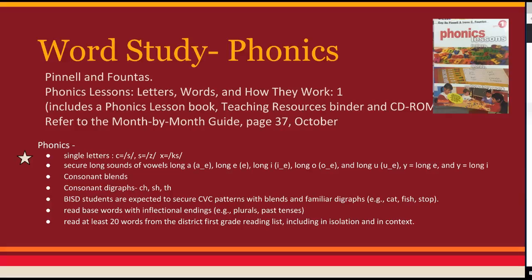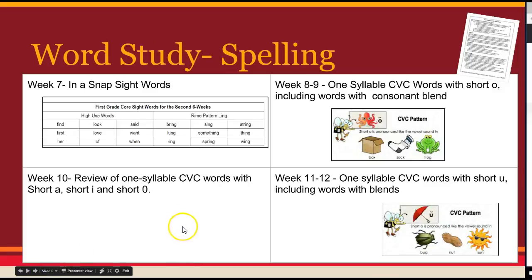Then also, here are the secure things that we want this 6 weeks. They are to know their single letters, the soft sound of C, and the sound of S and X. You're going to secure long sounds of the vowels. You're going to have consonant blends and consonant digraphs CH, SH, and TH. They're going to secure consonant vowel consonant patterns with blends and digraphs. And you're going to read base words with inflectional endings. And then they're going to know 20 sight words in isolation and in context. So how are you going to get there in word study with spelling?